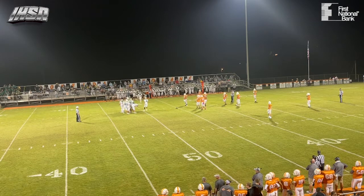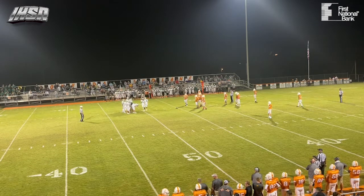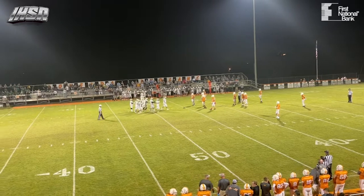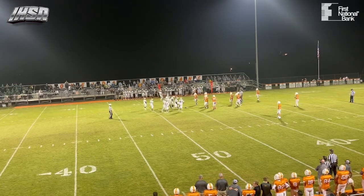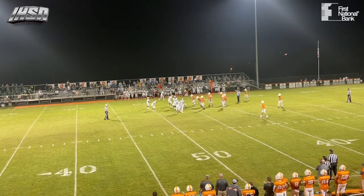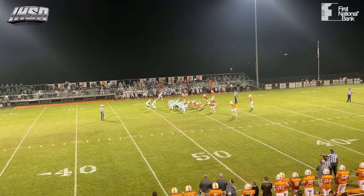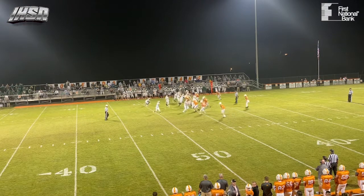1st and 10, Rockwood at the Oneida 45-yard line. Taking some time on getting this play in. The play clock down to 10 seconds. They've got 1 timeout left. As Fickey breaks huddle, he'll be under center with Webb and Hannibal in the backfield. Wing back is Dakota Waldo. With 1 second to go, they get the play off just in time.